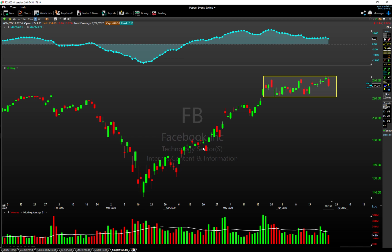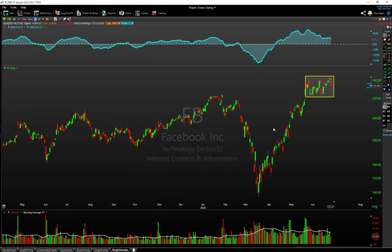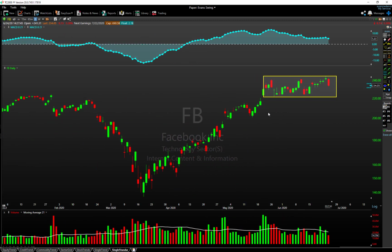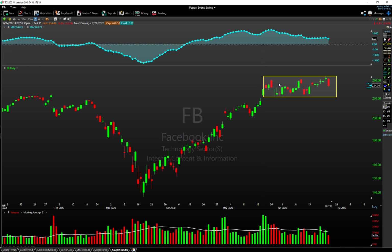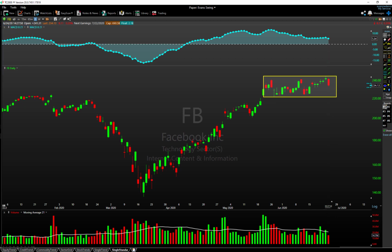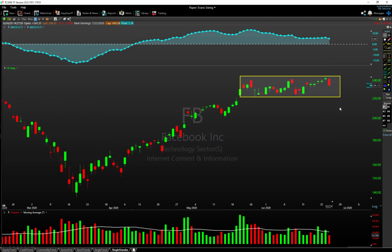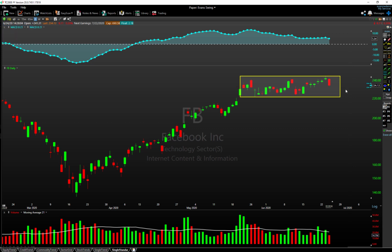So the first one here is Facebook. This comes from IBD's watch list, a name that we're probably all familiar with. This one here broke out to new all-time highs just a few weeks ago. So you can see back here on the 20th of May, Facebook launched to new highs, and it has basically gone sideways since that point. It's gone sideways for a little over a month now, trading within this 220 to about 242 range. So pretty tight at all-time highs.